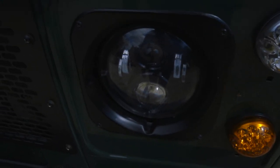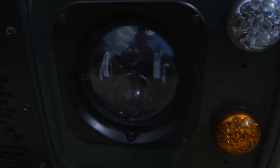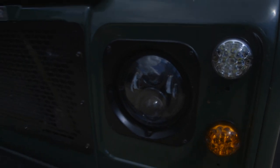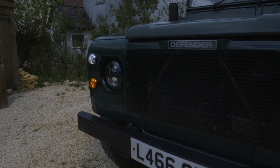We've got the LED headlight, which is from the original Cafe Racer. These made a huge difference on the road. I mean, it's night and day, literally. There's a video that Fred and I did, which you can see, where we did a comparison between his original lights on his Land Rover and these ones, and it's quite a difference.